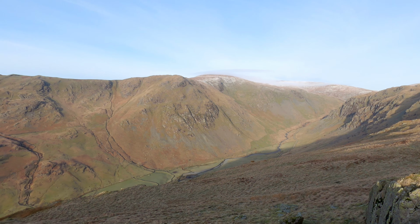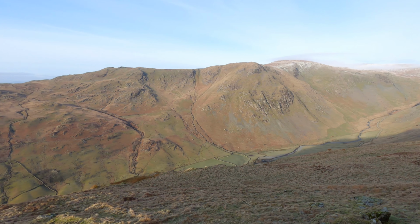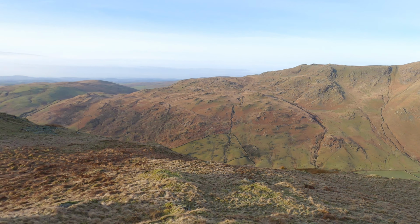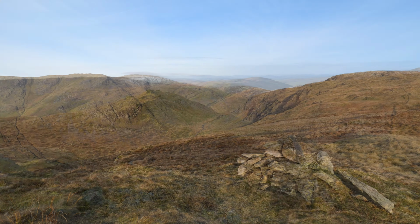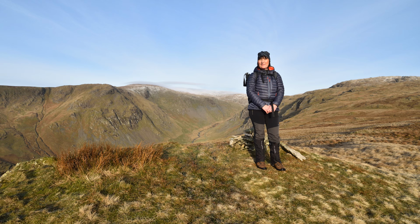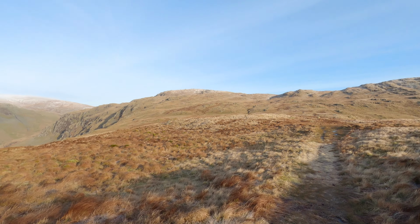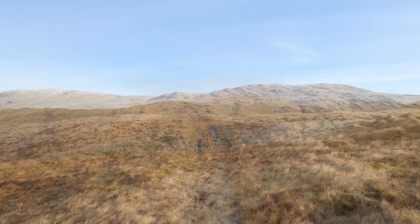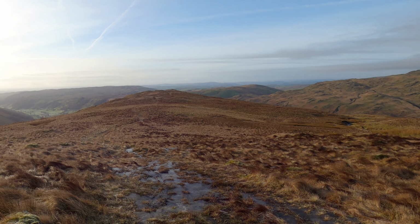Great views again, looking over the valley there. So Kentmere Pike, straight across the other side of the valley. Goat Scar, and then Shipman Knots across there. So we're now on Great Howe, still heading up to Grey Crag. Quite a clear path, you can see now. So I'm just looking back in the direction we've just walked from there.